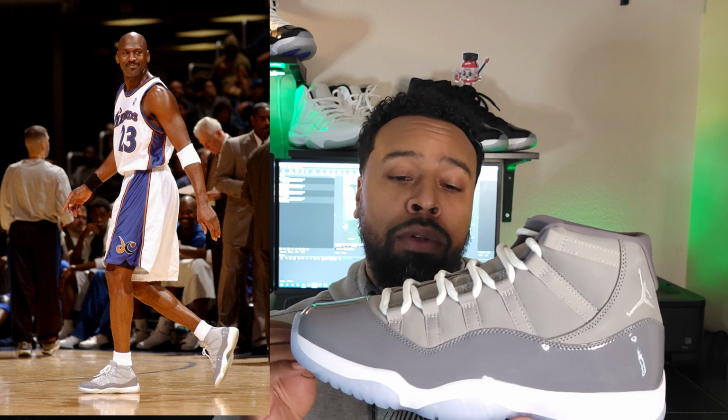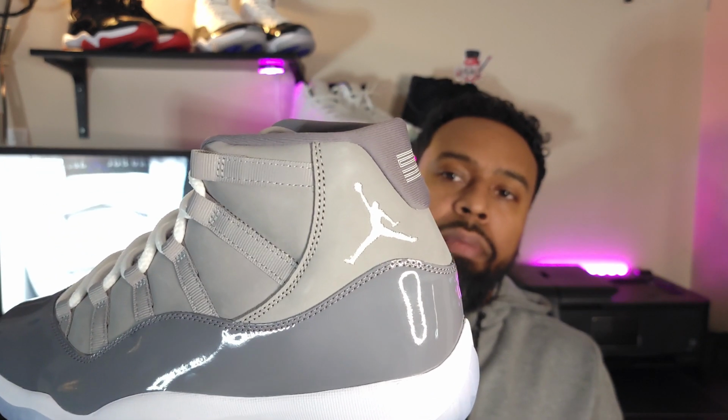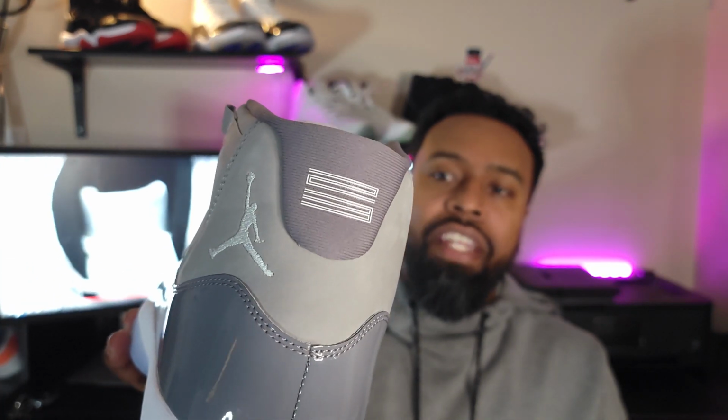Now, this particular shoe, again, didn't come out until 2001, but he did manage to wear this shoe several times on court during his Washington Wizards playing days. The shoe re-retroed in 2010, and again, not until now, the year of our Lord 2021. Nevertheless, on the side, you do have that stitched or embroidered Jumpman, and on the back, you do have the number 23. Now that number varies from model to model. Sometimes it's a 45 and the number 23.